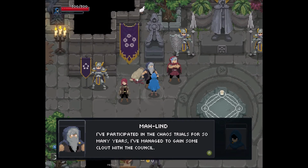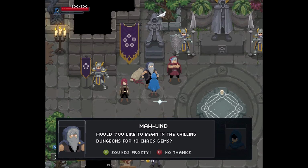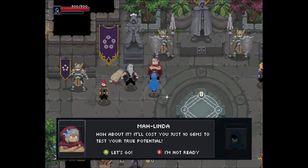I've participated in the Chaos Trials for so many years, I've managed to gain some clout with the council. Perhaps you'd like to visit a particular council member first in the trials. A few gems could go a long way. Would you like to begin in the Chilling Dungeon for 10 Chaos Gems? No thanks. I'd talk to you. You there, your eyes tell me you're searching for a real challenge. I know a way through the Chaos Trials that will test even the greatest of wizards. How about it? It'll just cost you 10 gems to test your true potential.